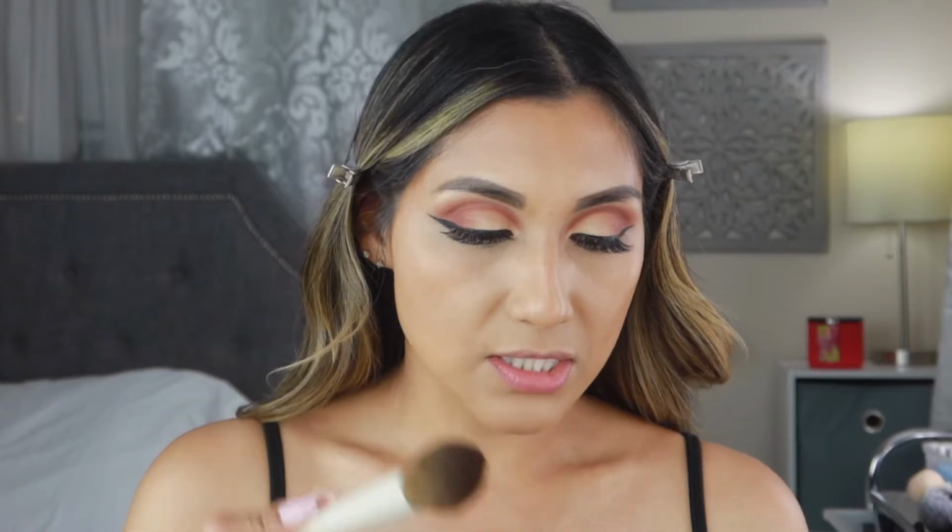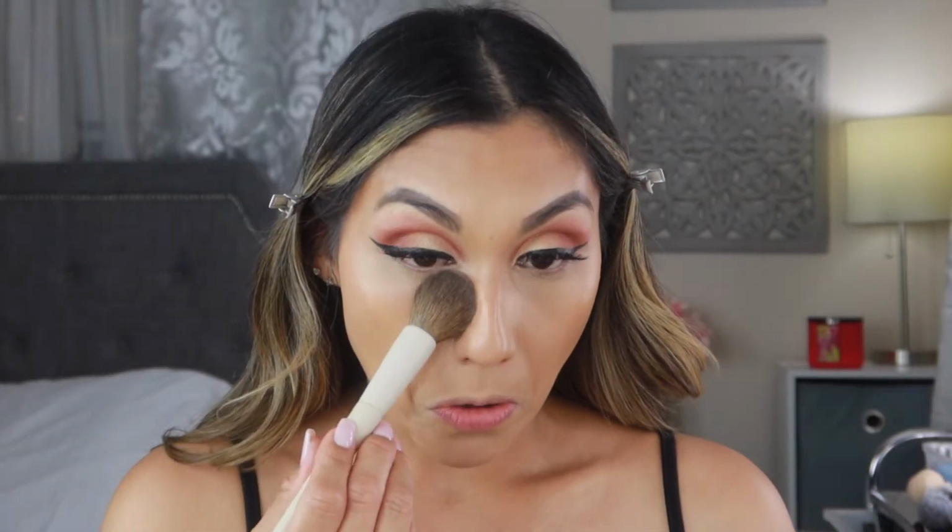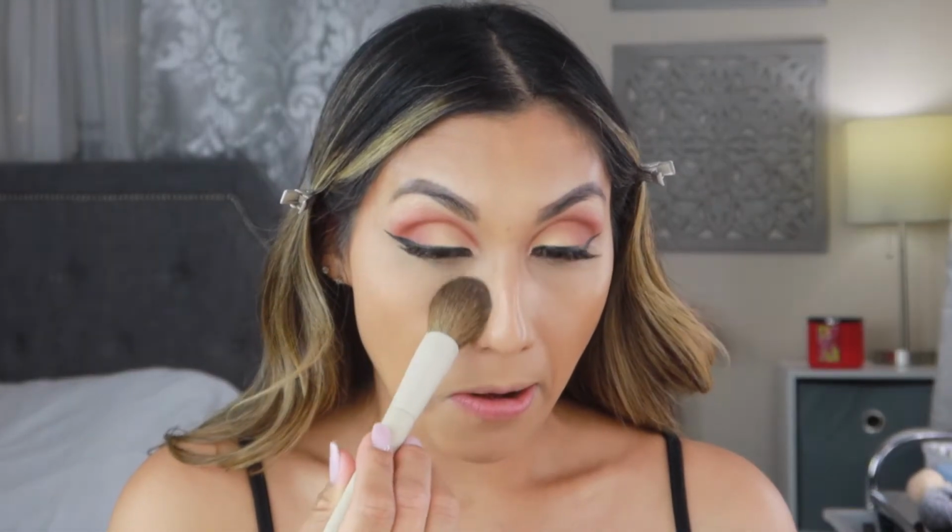Alright, so to set my under eye, I'm going to be grabbing this tulip brush right here. This one is the A3.2. It's a little larger than I would normally use, but I'm going to be using this brush with my Anastasia Beverly Hills Vanilla Loose Setting Powder and my Laura Mercier Honey Powder. So I'm going to be mixing those two shades together, because one is a little too yellow for me and the other one's a little too light for me. So we're going to mix them up. And I'm just going to go in and set my under eye.